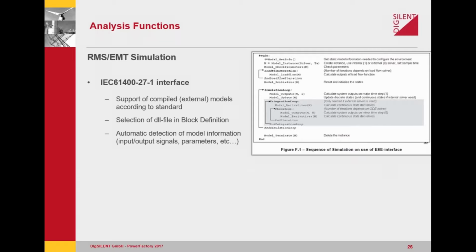Another new feature is the capability to directly interface external models compliant with IEC 61400-27-1 specifications. The models can be used for both RMS and EMT type simulations, provided they are appropriately designed and intended for RMS or EMT.